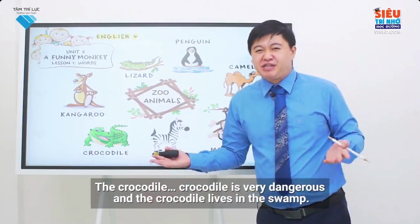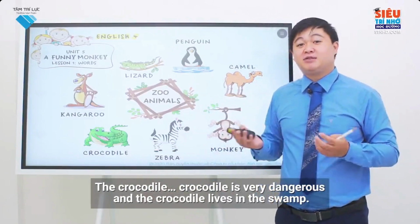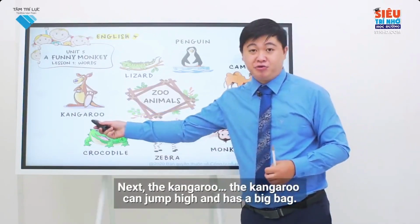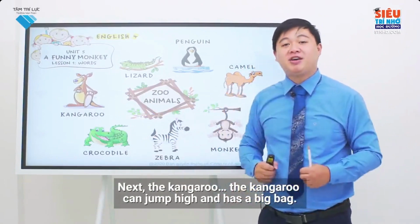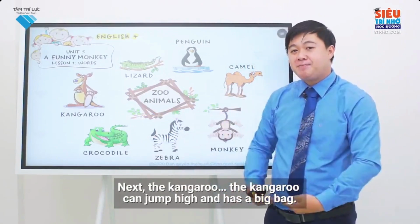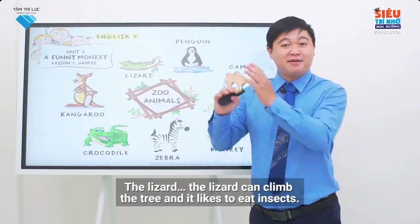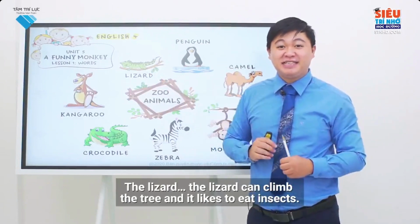The crocodile is very dangerous. And the crocodile lives in the swamp. Next, the kangaroo. The kangaroo can jump high and has a big bag. The lizard. The lizard can climb, and it likes to eat insects.